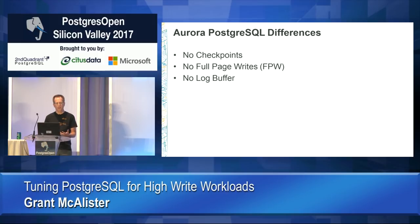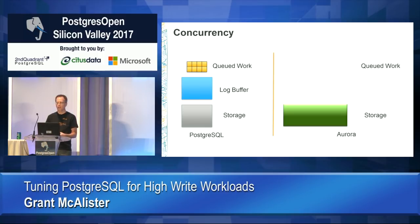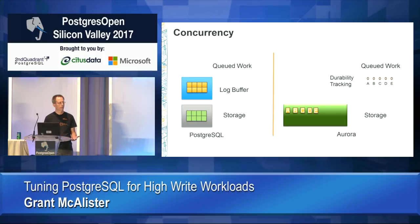Now, what does that mean in practice? What that means is, if we go back to our log buffer example, and we have our queued work, goes into the log on Postgres, so I'll sort of fast forward through this since we've covered it. We see this stop and go motion, right? On Aurora, there is no log buffer. When work comes in, it can immediately be sent to storage. And it can be completely out of order, and what we do in Aurora is we track if we've gotten durability on those items. So it's a 4 of 6 commit system, so we need 4 acknowledgements.